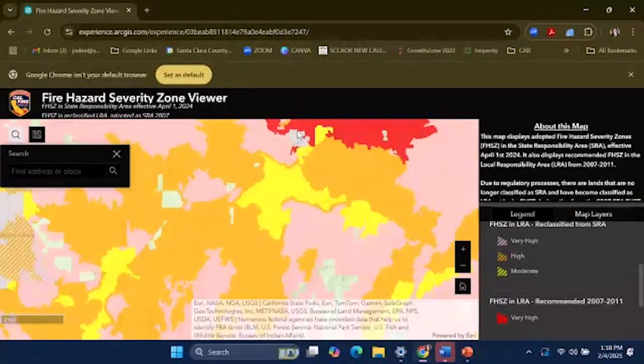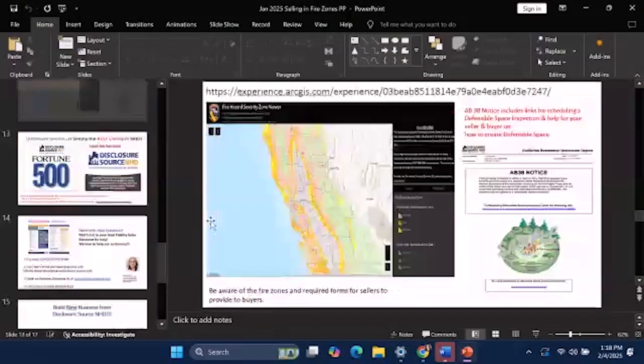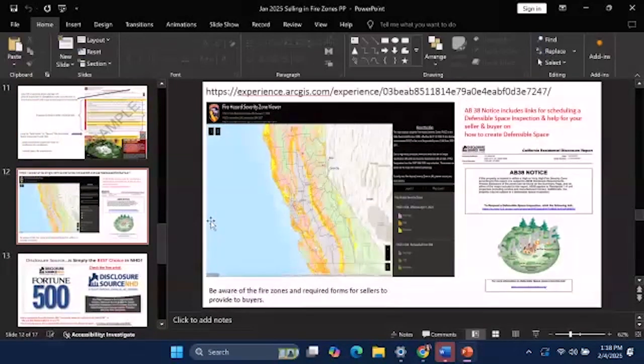I don't know if I'm able to go back to that site. If you look on the page that is the AB 38 page, at the bottom, we also give you a link underneath that little green circle with the house, a link to CAL FIRE's website. Literally, that is invaluable. It'll show you lists of everything that needs to be done. It will show you videos of what it needs to look like. They will show you tutorials on how to get it done.